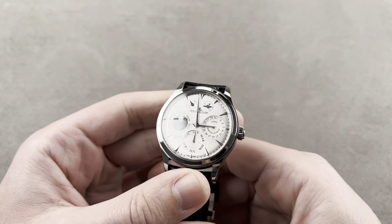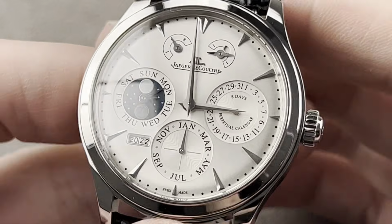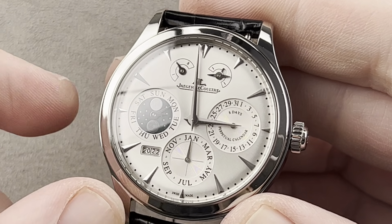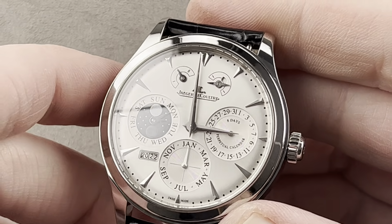I've long loved Jaeger-LeCoultre watches because they offer great value, especially in complications. So this is true horlogerie. It is a watch that includes substantial hand craftsmanship and finishing. It is the JLC Master 8 Days Perpetual. So you're getting a lot here.